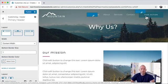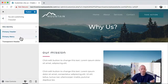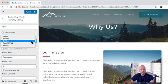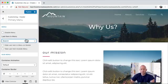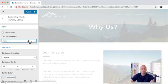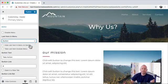And in order to do that, all we have to do is click on back and click primary menu. And we can see that the last menu item is a button, but we can change that to search. So now people can search our website, or we can change that to none so that there's nothing up there, or we could change it back to button.